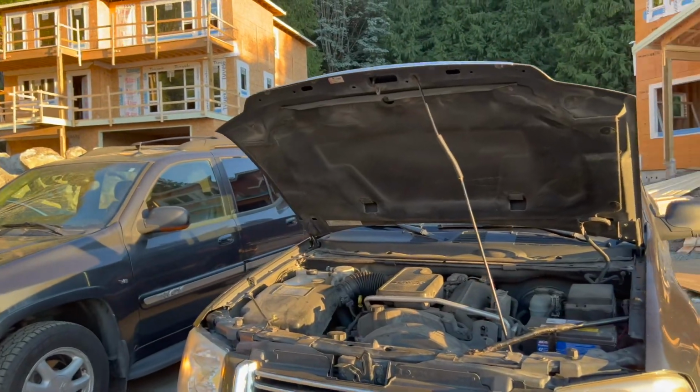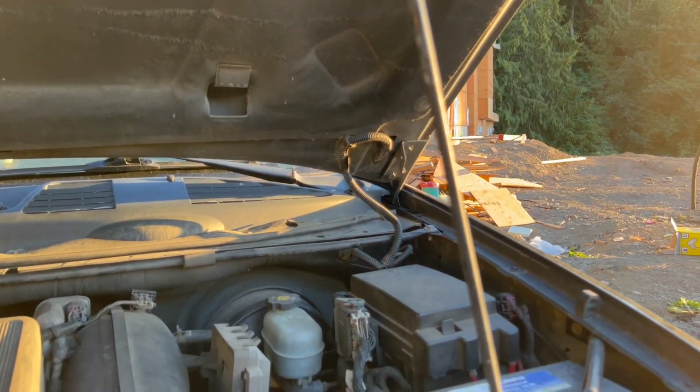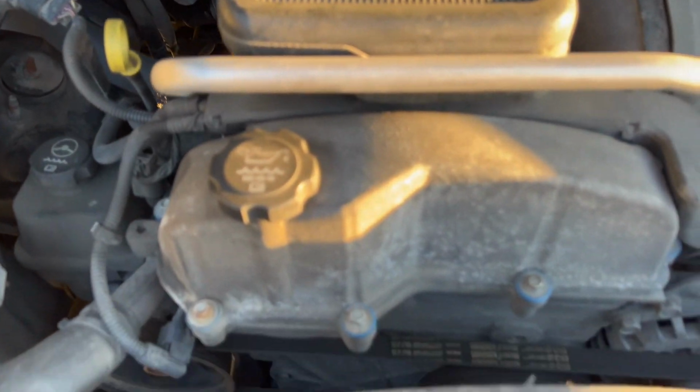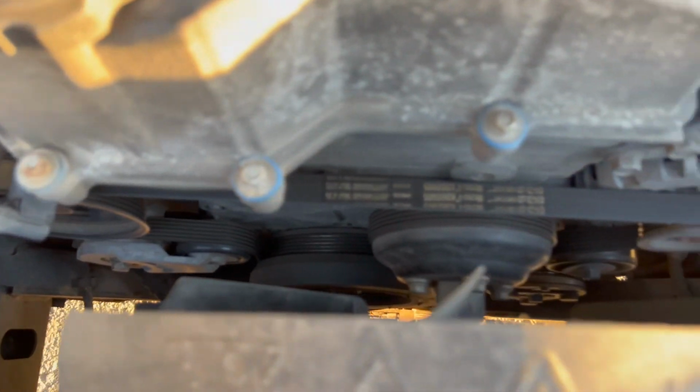A couple of weeks ago, I opened the hood and I saw a big mouse chewing on the AC refrigerant sensor wire. Unfortunately, it chewed it clean, so the AC stopped working. I got it soldered back together, which is just a temporary fix for now.